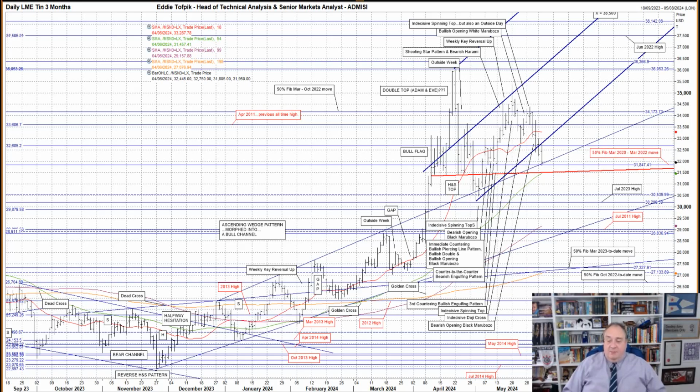And when it was up there, it created a more rounded top with the one in April, such that we have an April to May double top, Adam and Eve type. This pattern has killed off the idea that the recent action might be a bullish halfway hesitation, with potential as high as target X at 38.500. I'll retire target X after today's commentary.